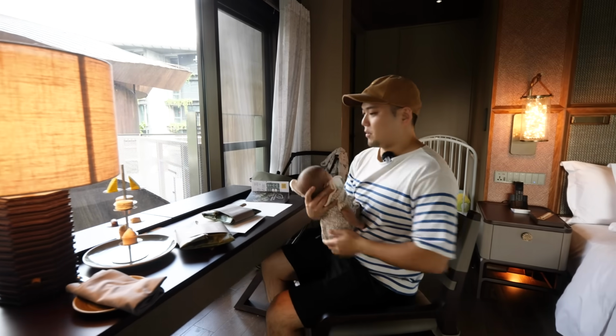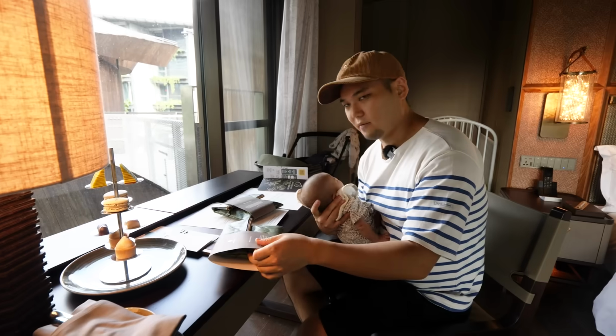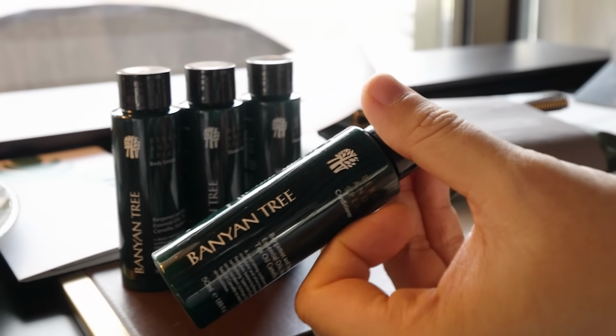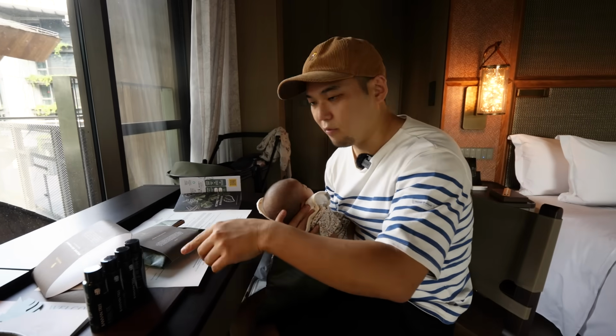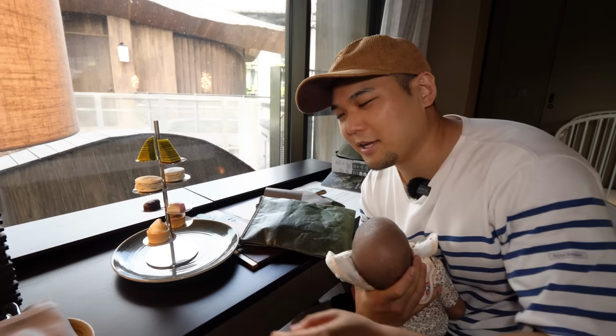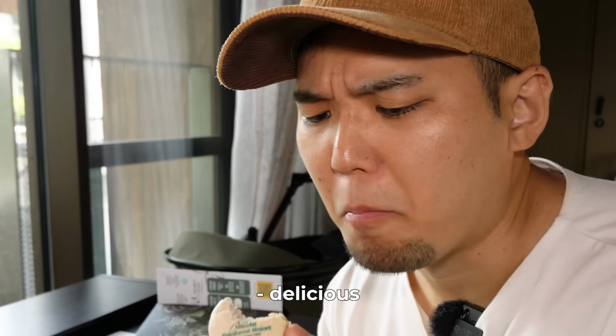Alright, starting out from the working desk. Ooh, they provided something. I wonder what's inside. I love free stuff. Oh, it's their own body lotion, shower gel, shampoo and all that. Again, if I'm not wrong, Banyan Tree is known for all these nice aromas and the spa. And they kindly also provided us a snack tower. Let me try.